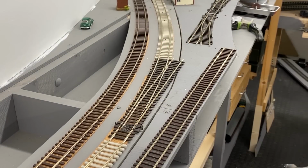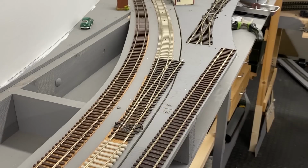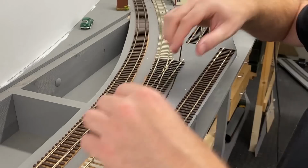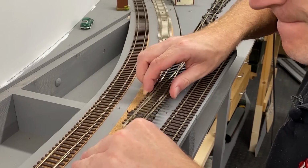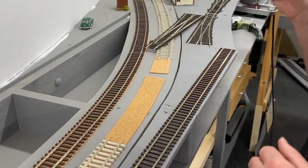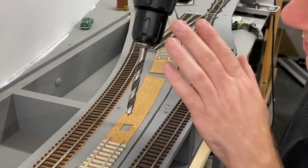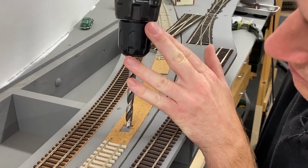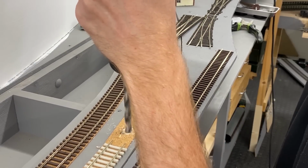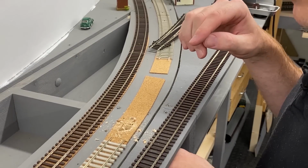Now what we need to do is make the hole for the tie bar so that I can add a point motor underneath later. To start, we're just going to make 2 1mm holes through the middle of the tie bar, changing the point blades either side so I get the right position for that. Take the point back out now. And positioning the 9mm drill in the centre of the 2 pilot holes I made, that'll give me a space to add a point motor at a later date.